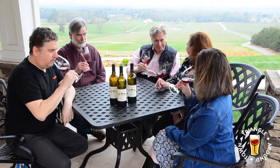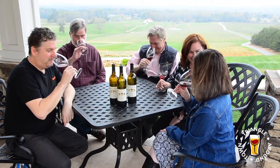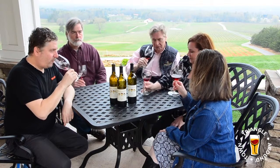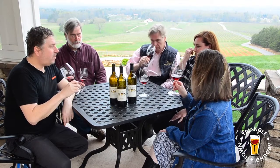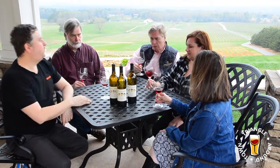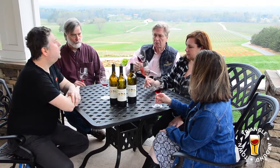Medium floral. Very nice. Still has the spice, the signature spice. Black pepper. Still has a little bit of the buttery, maybe not quite as much as the '14 to my nose.